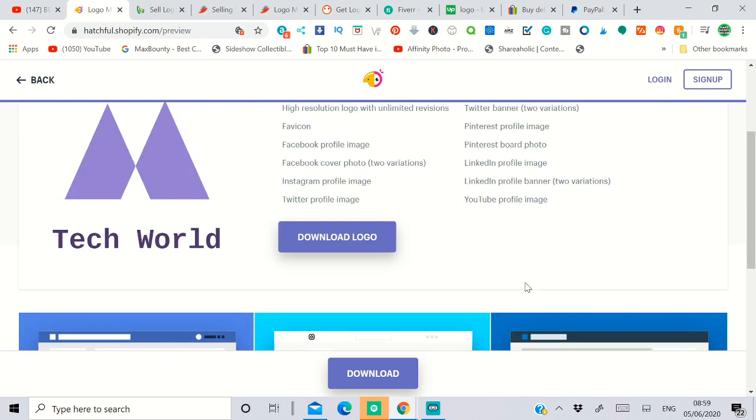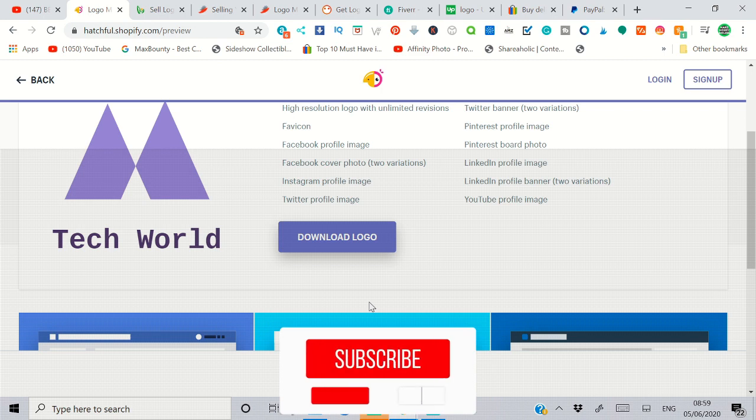Now the harder part is coming. With the logo, you don't have to come up with the idea, the tool makes the logo. Now that making the logo is done, how can you make money from selling these logos?